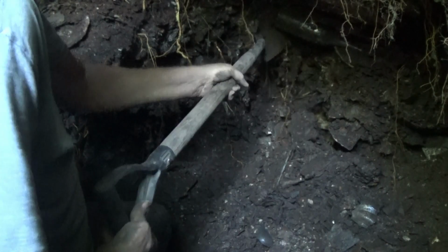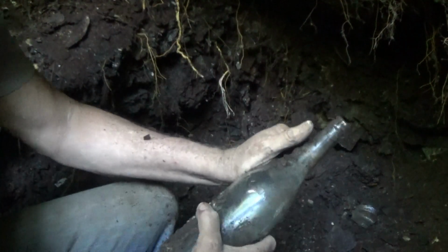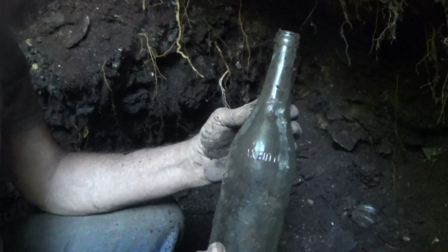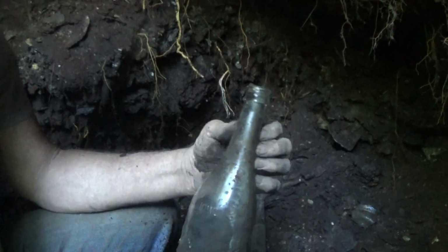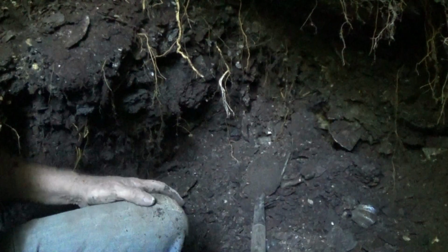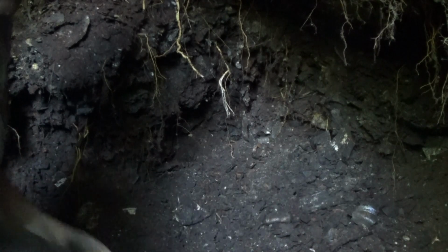Let's see what that is. Hey, it's actually embossed. Colfax, Iowa. All right. Colfax Bottling Works. Colfax, Iowa. It's a hand-blown crown top. It's aqua, big quart soda from Colfax, Iowa. All right. That's a nice find. Let's see if there's anything else here. Yeah, this is fun.